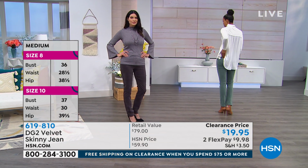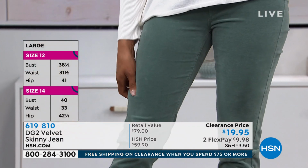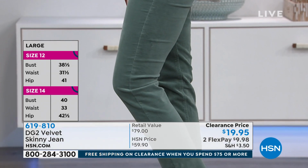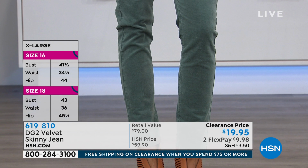Ooh. It's soft against the skin, of course. It looks rich and opulent, as velvet should. But you know, sometimes when a velvet goes wrong, it's too shiny, right? And it doesn't have the stretch, and it's thick and almost like dense in a bad way.